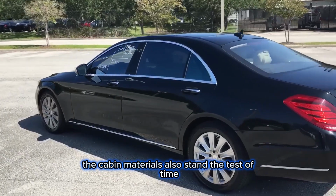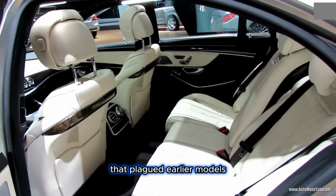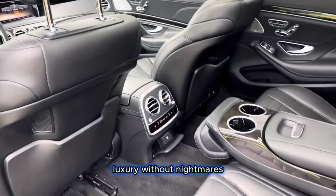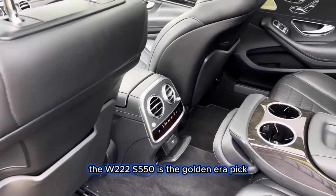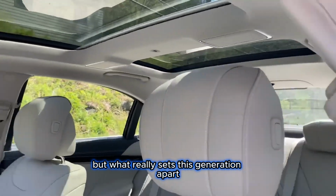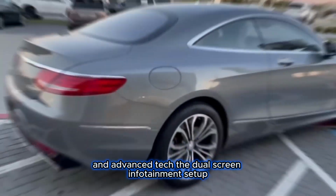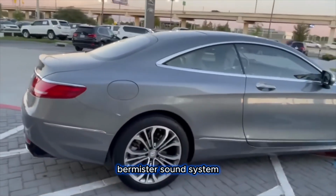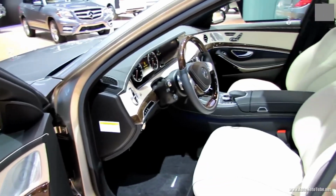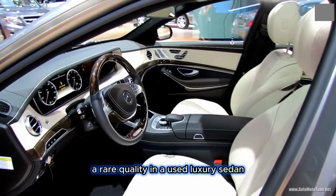The cabin materials also stand the test of time, avoiding the peeling plastics that plagued earlier models. For those who dream of flagship Mercedes luxury without nightmares, the W222 S550 is the golden era pick. But what really sets this generation apart is its combination of timeless design and advanced tech. The dual-screen infotainment setup, Burmester sound system, and semi-autonomous driving features were years ahead of competitors. Even today, these cars feel modern, a rare quality in a used luxury sedan.